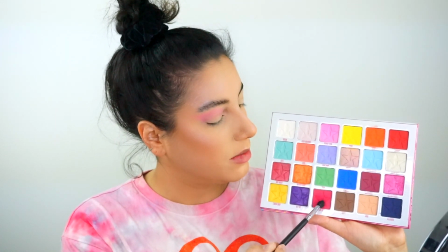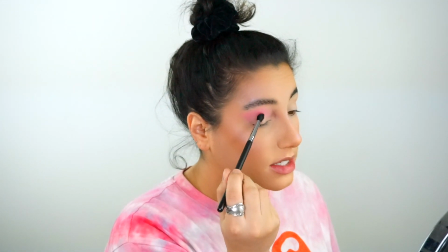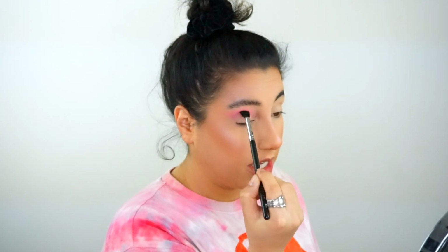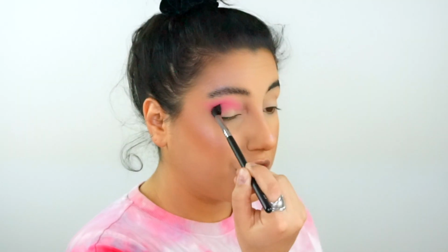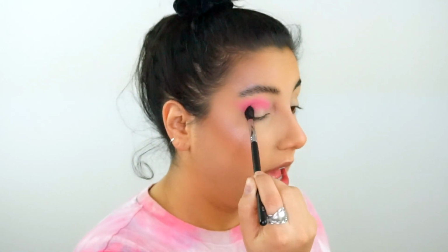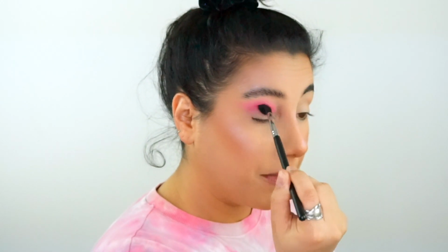Okay, so next I'm gonna grab my Morphe M330. It's a precise, fluffy brush, and I'm gonna dip into the shade Cherry Wet just to darken up my crease a little bit. And I'm gonna keep that really, really snug to my crease, and it's okay if it gets on your actual lid because we're gonna cut the crease in a hot minute anyway. So I'm just doing little mini windshield wiper motions, being careful not to bring it up too far and cover up that light pink. I just went in for seconds, and I'm just really deepening up that outer corner.